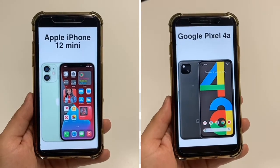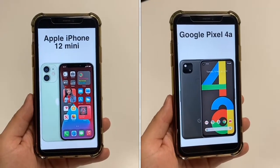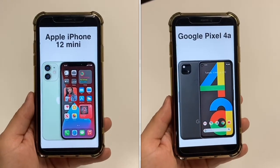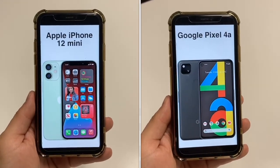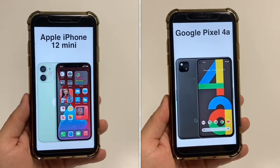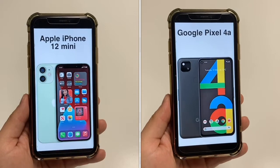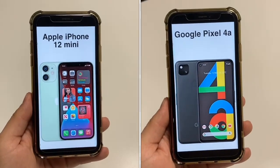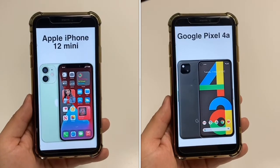For internal storage, the 12 mini starts off at 64 gigs versus the 128 gigs on the Pixel 4a. Big win in the storage department for the Pixel 4a, and neither of these have expandable storage. The cameras, the 12 mini has two cameras on the back, a 12 megapixel main camera, 12 megapixel ultra wide. Pixel 4a has a single 12 megapixel shooter, and both of these phones record in 4K.